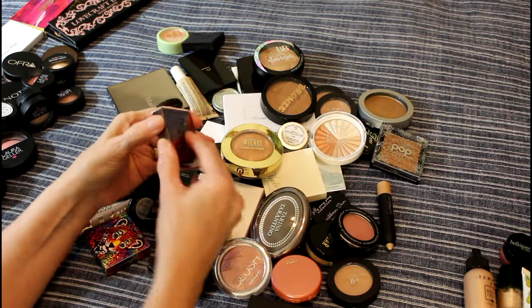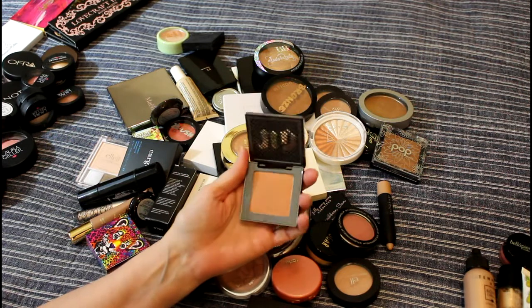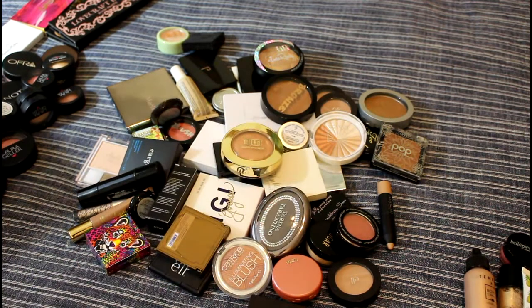I have this Urban Decay. Awesome, awesome. Can I just say how awesome that color is? This beautiful, light peachy color is just freaking gorgeous, so I'm going to keep that.